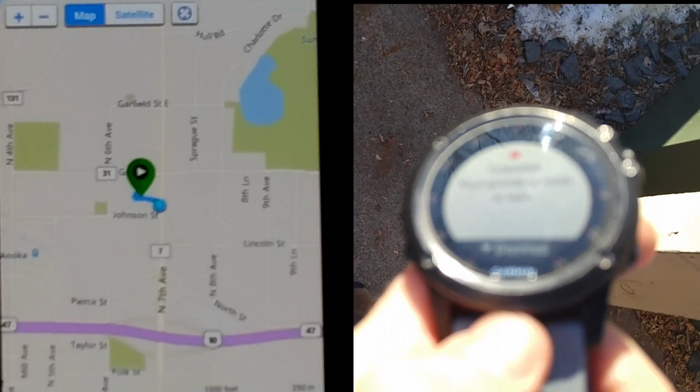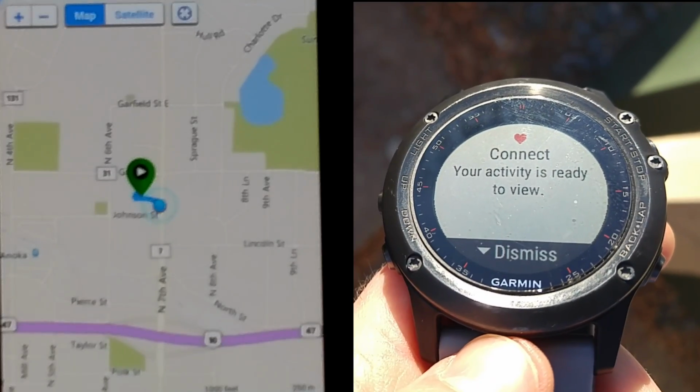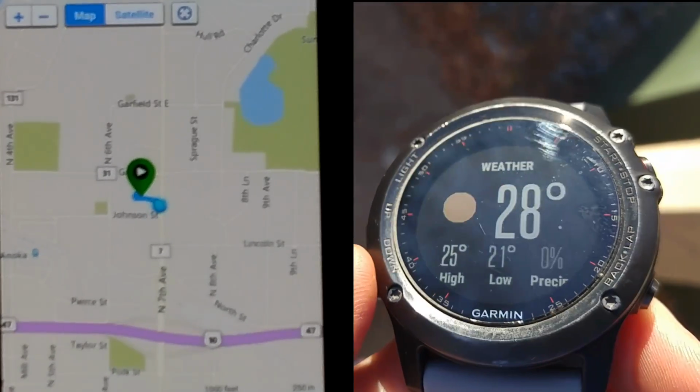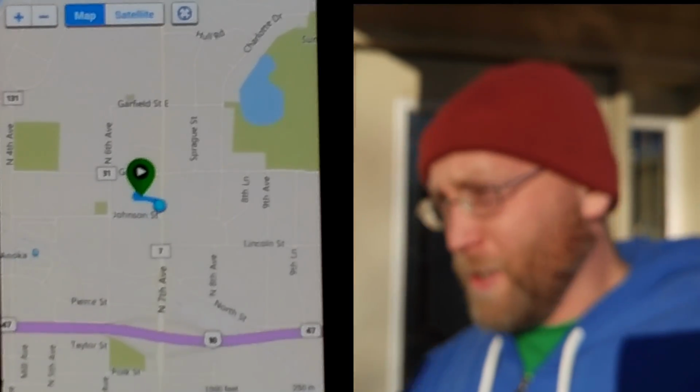There it is. It says your activity is ready to view, and you can dismiss it. Great. That's pretty cool. You can see the weather, 28 degrees. Anyway, you'll help some people out.